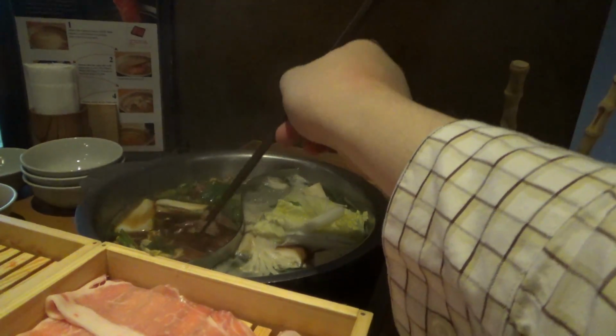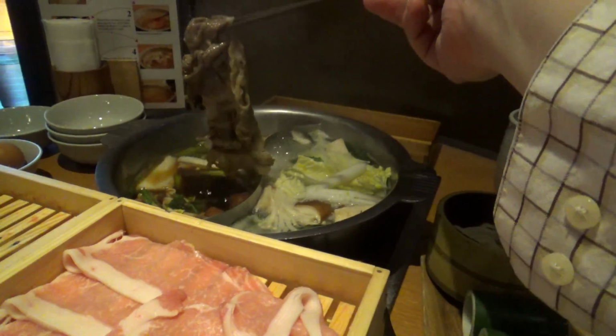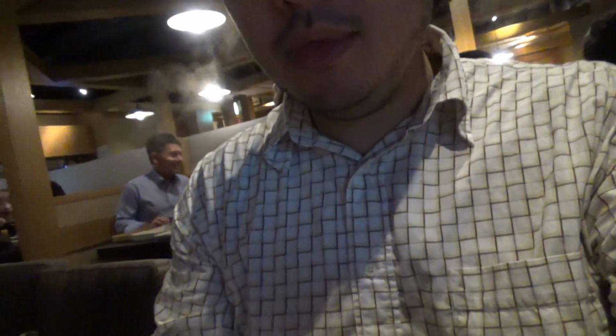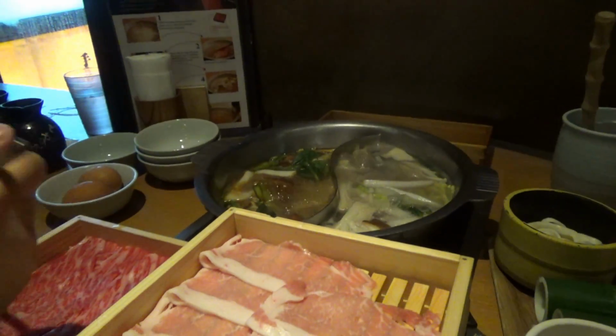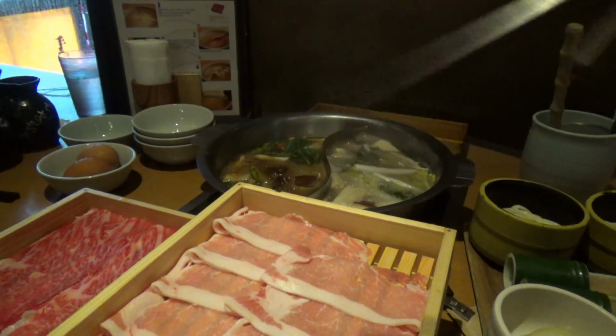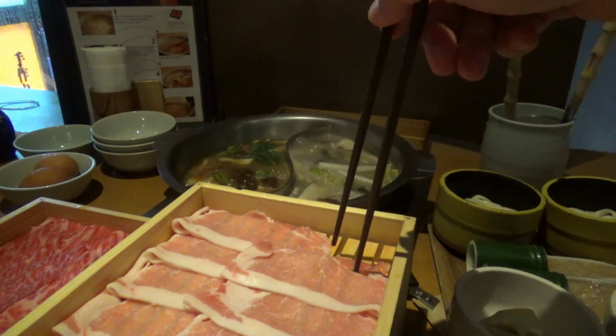How long until I take this out? You said pink. So you're brown right now, so you're fine. Yeah, brown. Okay, good. Good. Very good. Yeah, that was really good. Okay, I'm going to try the pork next. And the shabu shabu. We really need a third person. So we can get it.